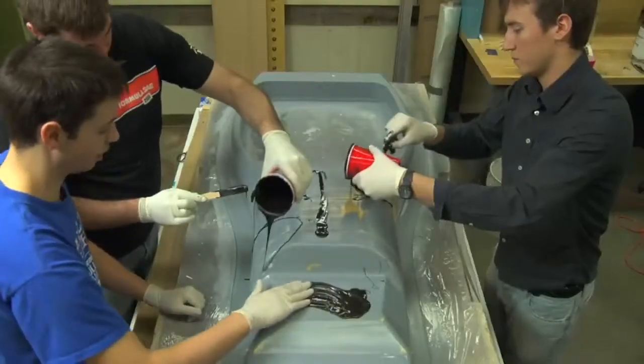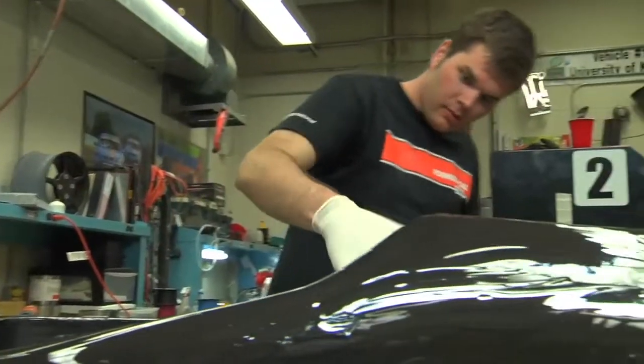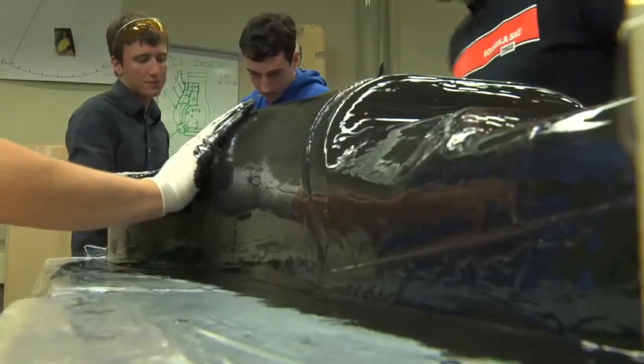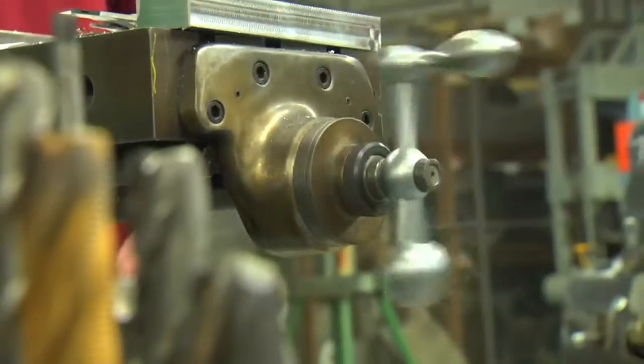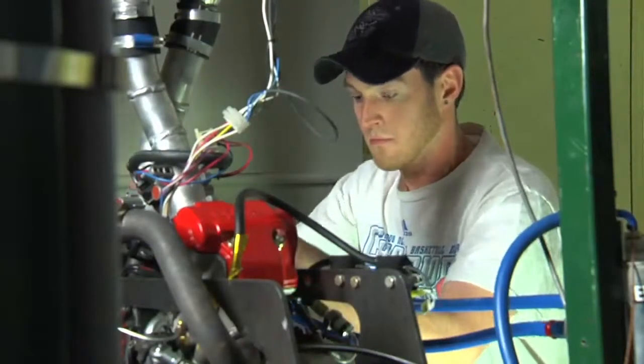The competition's the end of May, and we could just say the car needs to be built by then, but you really have to do it in stages. And since we're seeing this project from the very beginning, the design stages, all the way through to competition, you have to take each step seriously because it affects the next one.